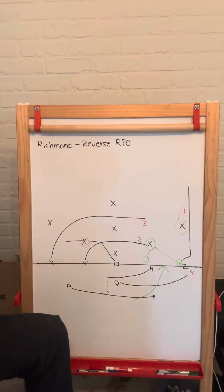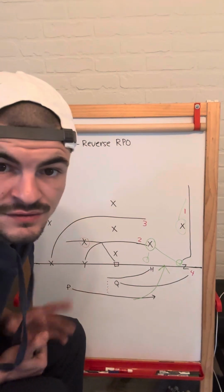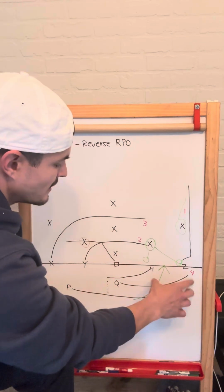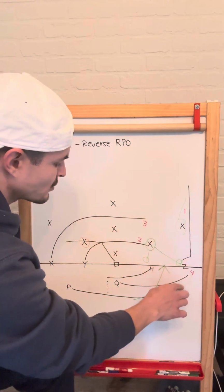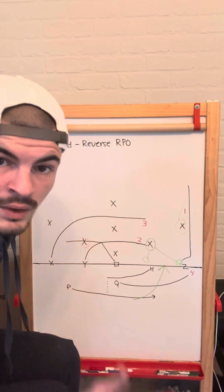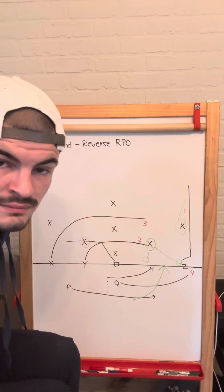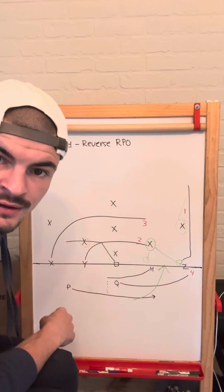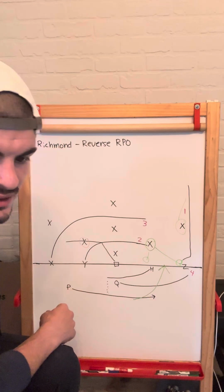And then, you know, just go occupy the flats from there. You know, there's a world where the double gets out here and maybe there's a whole lot of stuff, can't find nowhere to throw it and has to reverse field. Obviously, we don't want the play to unfold like that, but there's a world where it does. So you can just chill out in the flats right there and be an option if it does have to reverse field.